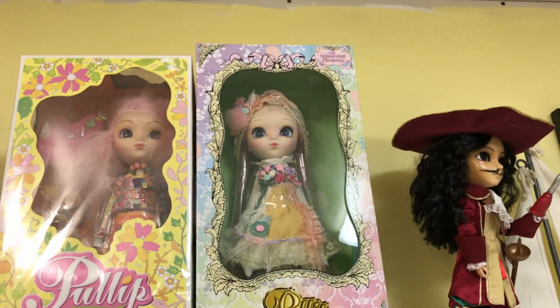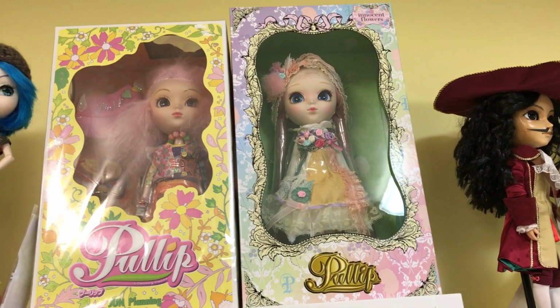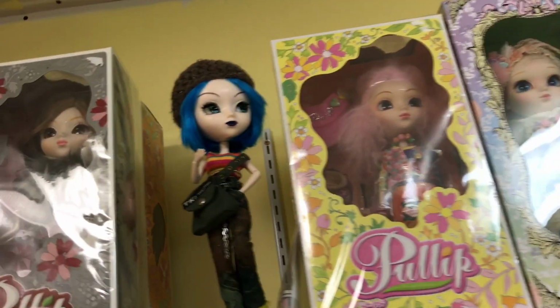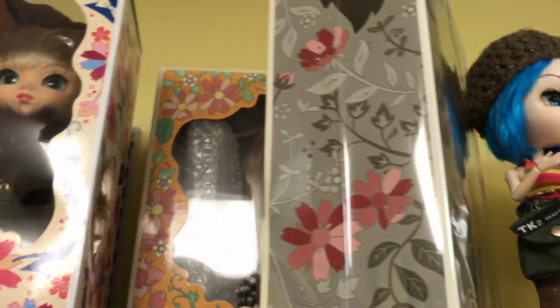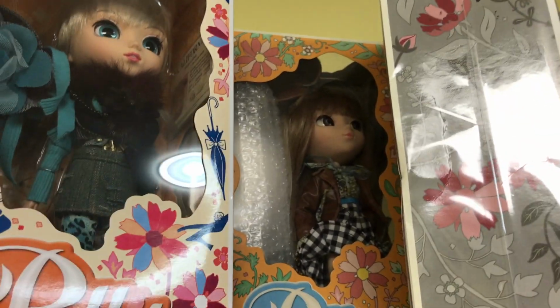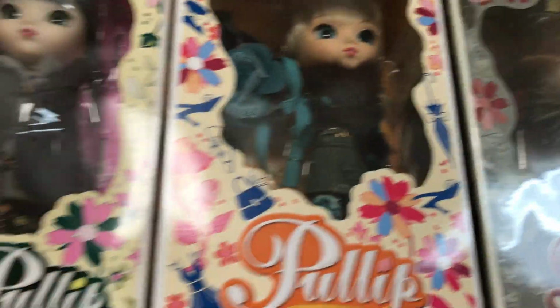Then I have Pullip Eve Sweet, still in her box as well. I just haven't gotten around to unboxing her. She's lovely. Oh, she's so pretty. So, so pretty. Then I do have 3 more dolls in boxes behind here. I have Pullip Latte, who I'm going to clean up a little bit, and I have her full stock. And then I have Pullip Afternoon, also full stock, who I just need to clean up a little bit, and then I'll decide what I'm going to do with her.